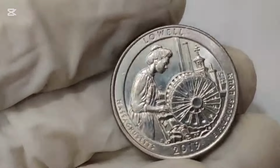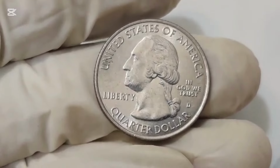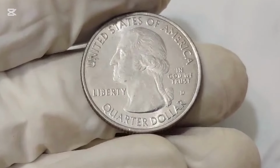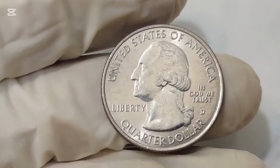In summary, the 2019 D Lowell quarter is a fascinating coin that has a lot going for it, from its unique historical design to its potential for high grades and valuable errors. It's a piece worth looking out for whether you're a seasoned collector or a casual enthusiast. It's exciting to think that a simple quarter could be worth so much.